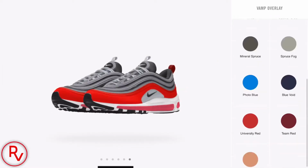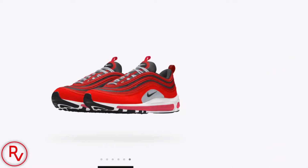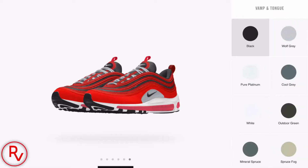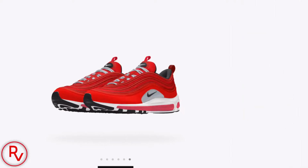And again, you get to change the color of pretty much the entire shoe itself, whatever color you want. You can make it a rainbow color if you like. You can make it all black, whatever you want. I'm pretty sure the all blacks are out there, so you get those. I mean, if you want it fully black, you could even do that.